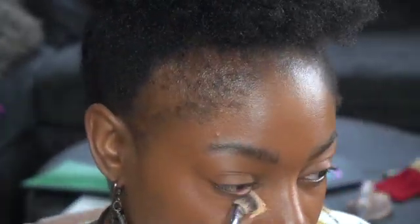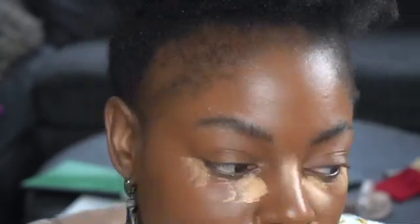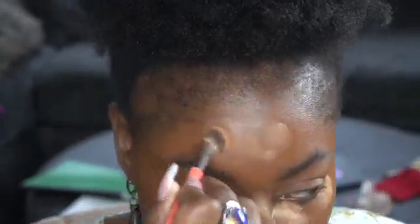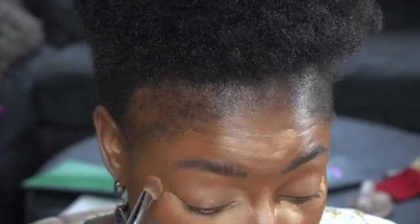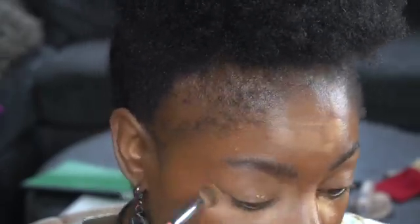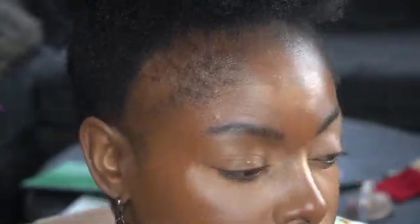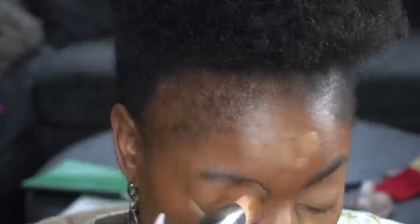Now I'm diving into my concealer by Rare Beauty. Diving into that, I really like the consistency of this concealer. Nice and thick. It doesn't take much, but it looks like I'm using a lot. But a little bit goes a long way with this concealer. I love concealers where I don't have to work extra hard and still get what I want done. I like that. I like that a lot.